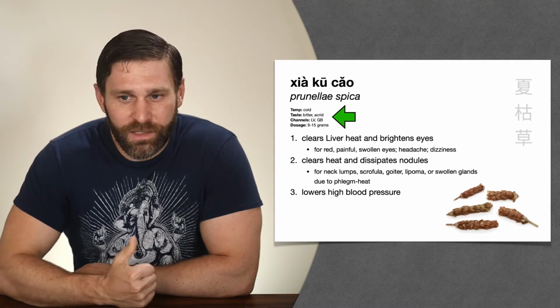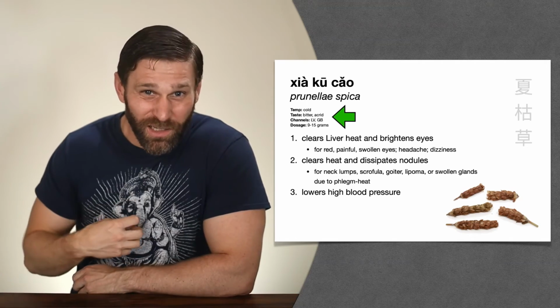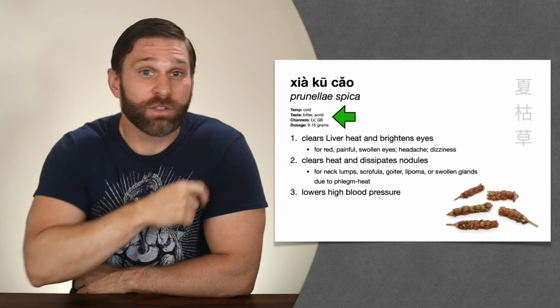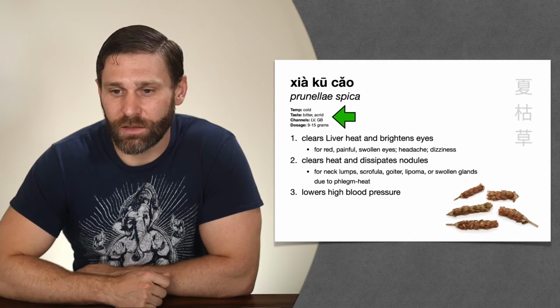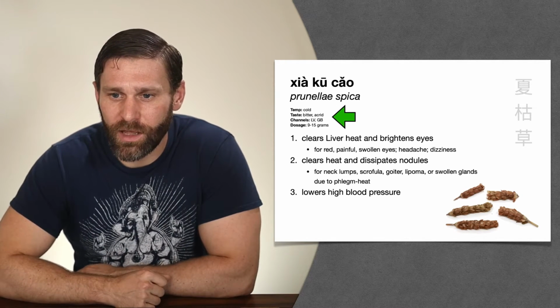When we look at the properties, again, cold and bitter makes sense. It's also acrid, so it's kind of like we're draining the heat and dispersing the heat at the same time, but I would just remember cold and bitter because we're in this category. Entering channels, pretty straightforward. We're clearing liver heat, so this enters the liver channel. It enters the liver and gallbladder channels, the two wood channels. So we're treating all these liver symptoms.